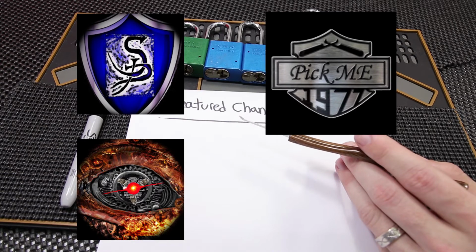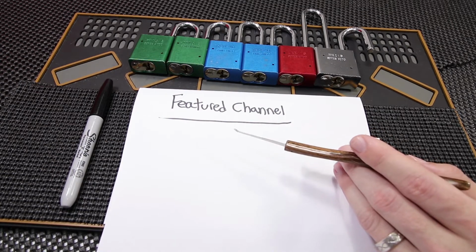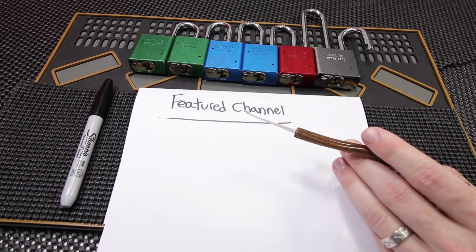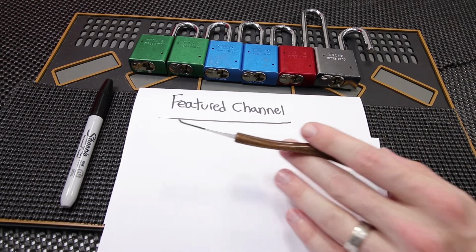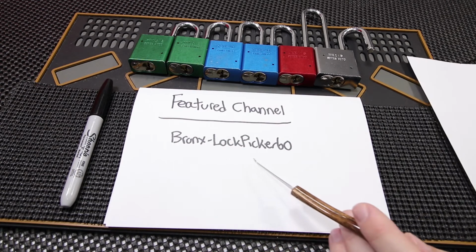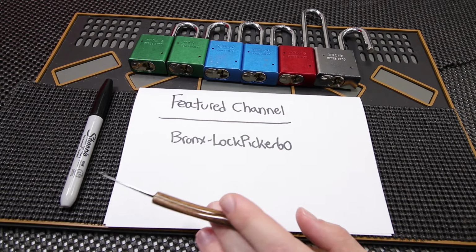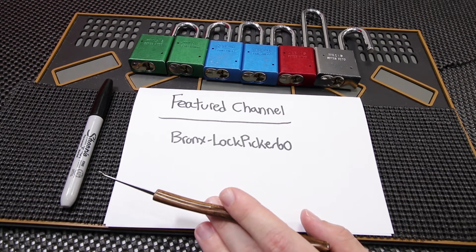And when you check out his channel, you can see him open up many different challenge locks, make many different helpful videos, and just him being a really great member of the community. So without further ado, the channel that we're going to feature today is no other than Bronx LockPicker60. He's a really great guy. He deserves all the recognition he can get, and I highly recommend you check out his videos.